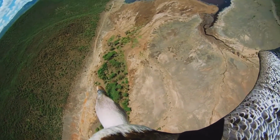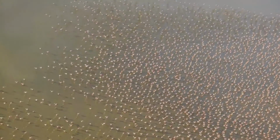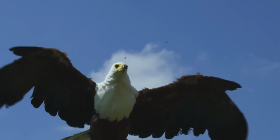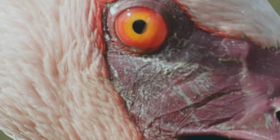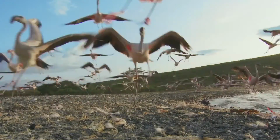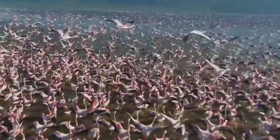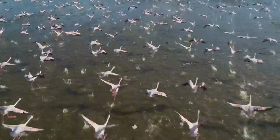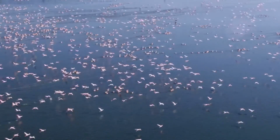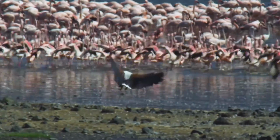This is what they're watching for. The fish eagle launches an attack. But the flamingos are on to him. The Flamingo Air Force rises like a big pink cloud. The eagle will have to try another time.